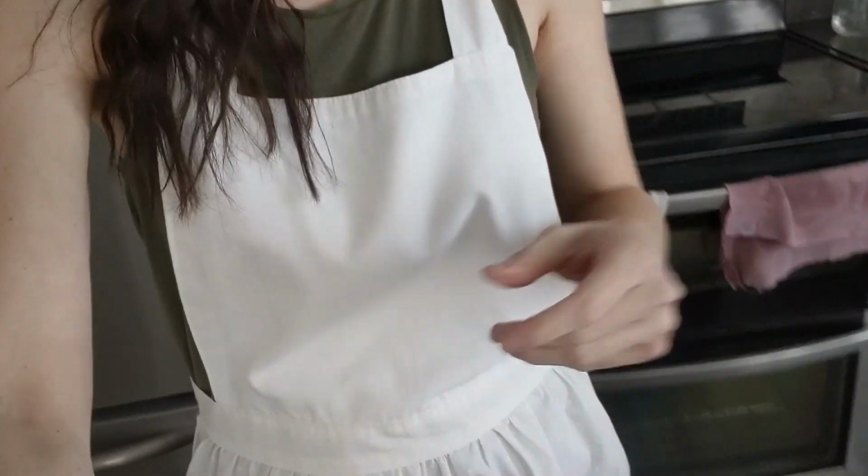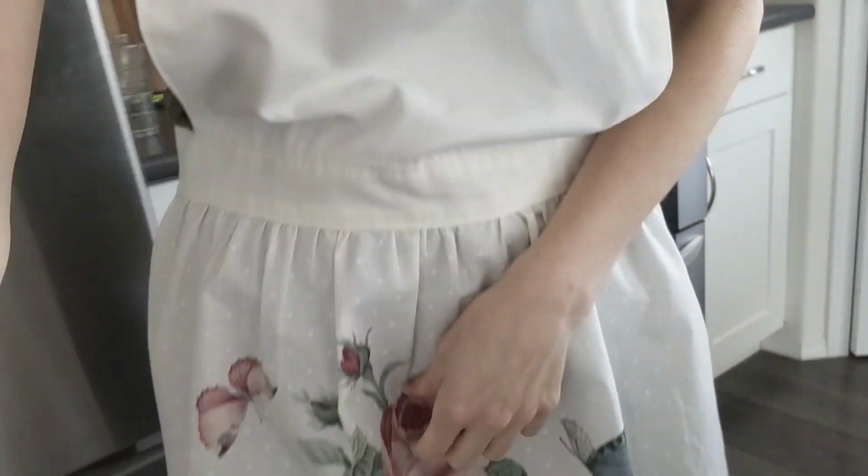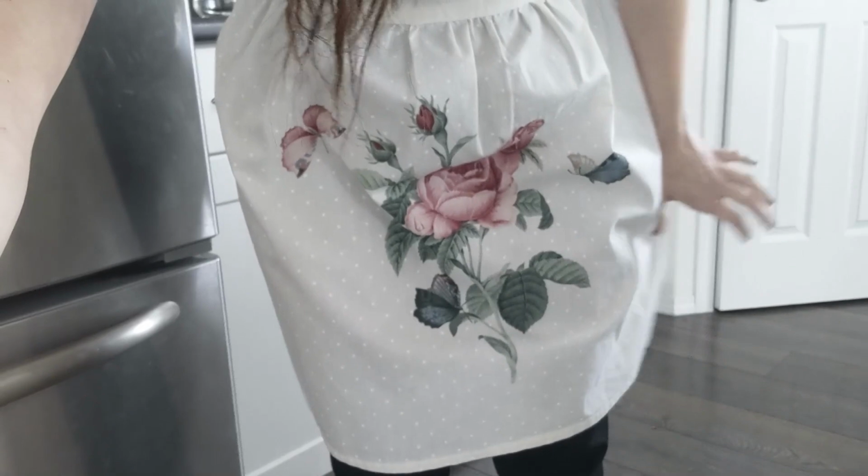Okay, so I'm just in the middle of supper prep. I'm wearing my apron, which I got from my mom, who, let's see here, I think I got it from my grandma. I'm pretty sure she made it.